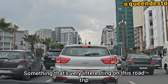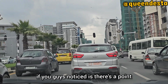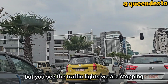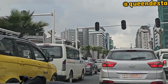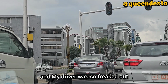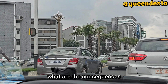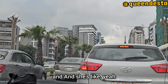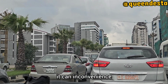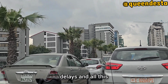And something that's very interesting on this journey, I'm not sure if you guys noticed, is there's a point that we actually passed through the traffic light before we were told we should go, and my driver was so freaked out that we were just about to be stopped. I was asking her what are the consequences if you get stopped, and she said you'll be required to pay some bill. It can be a lot of money. Sometimes it can inconvenience your plans for the day, delays and all of this.